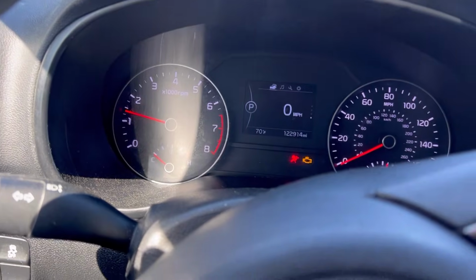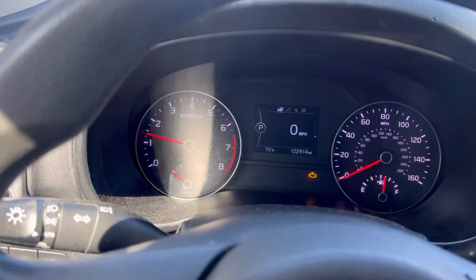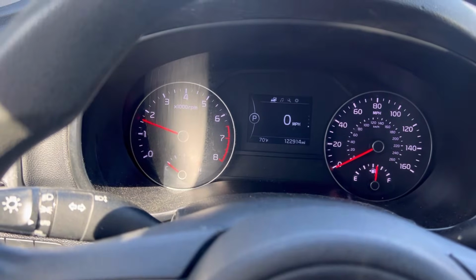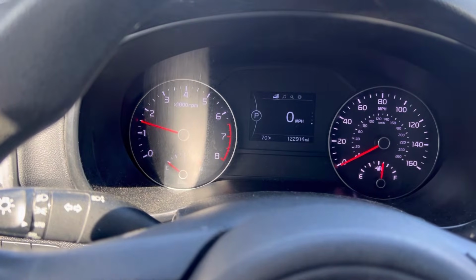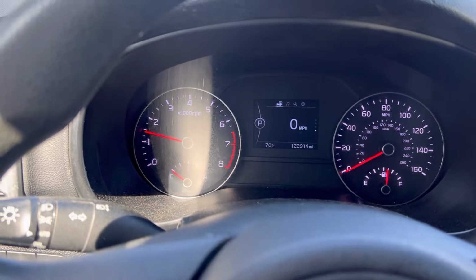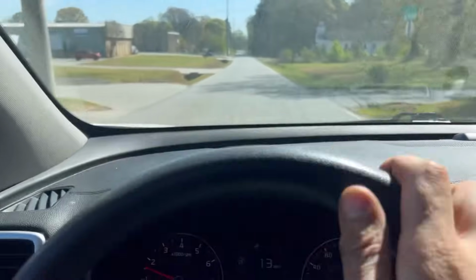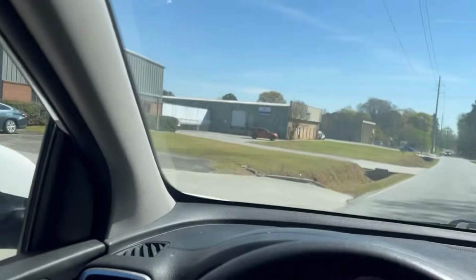So right off the bat, I see a blinking check engine light. Most of the time that means a misfire, but I don't feel a misfire. So that can only mean one thing, and that's not a good thing. 122,000 miles. Let's round it up to 123. All right, so this is to the floor, guys, and I'm not going nowhere. The car is in limp mode.